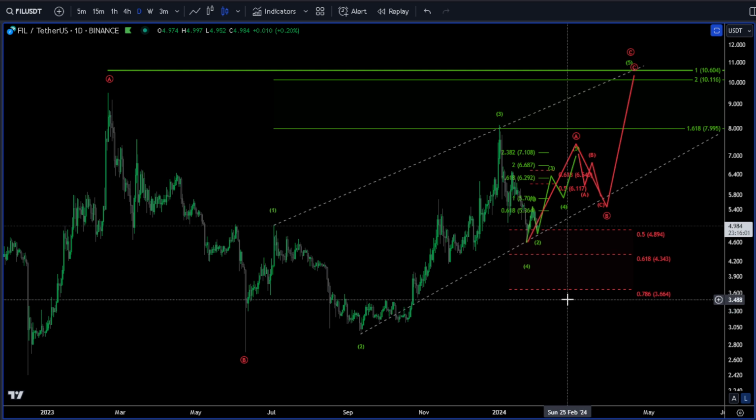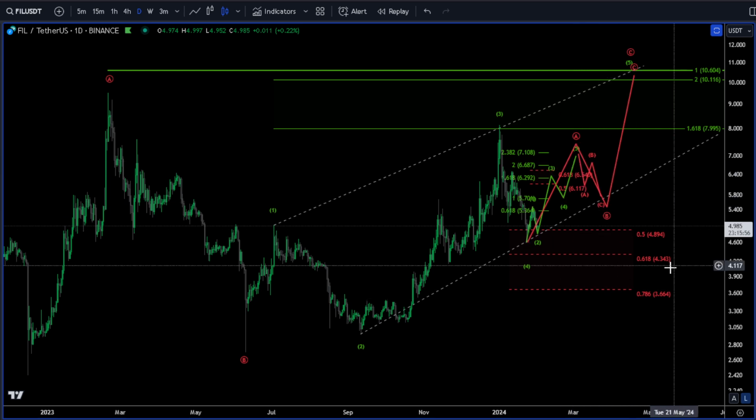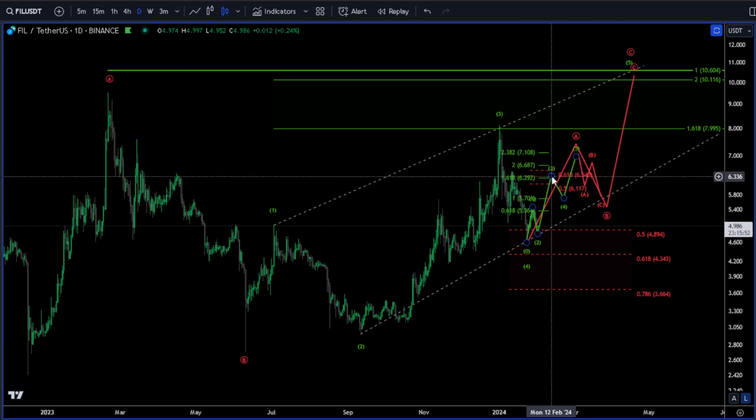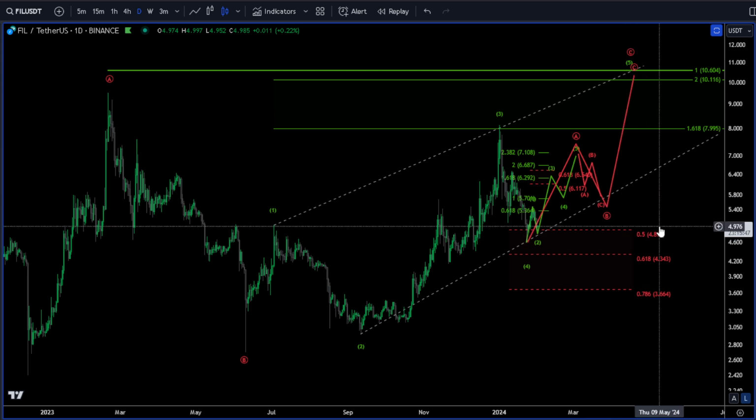All right, guys, that's it for Filecoin. Wish I had more for you, but I'll be waiting for this setup. But I will update this as we go, because if we get a nice move up from here, it opens up the possibility for this to complete in a diagonal.